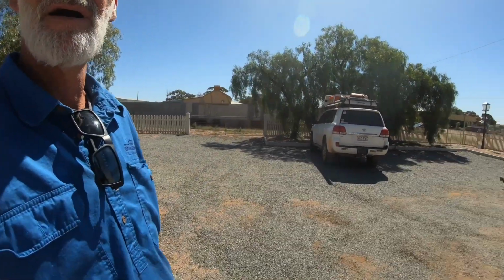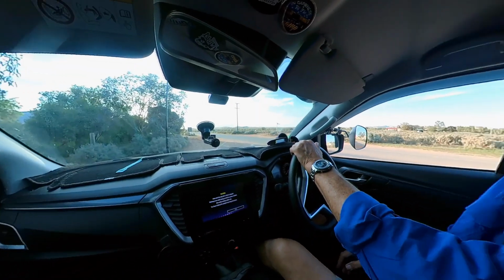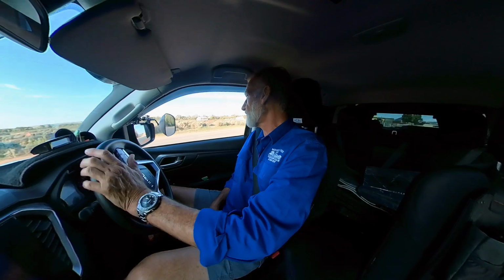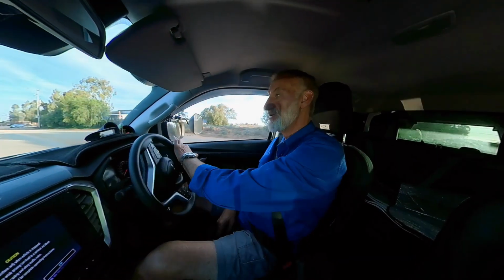So that was the tour of the old jail. And great memorabilia in there. You could spend hours in there looking at everything. It's a great building. So we'll go and see what else we can explore in Silverton. We're just going to take a quick tour around Silverton. Won't take long. I reckon it'll take 5 minutes at the most.